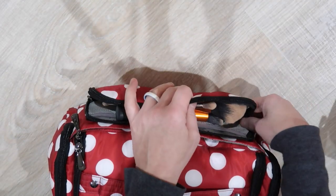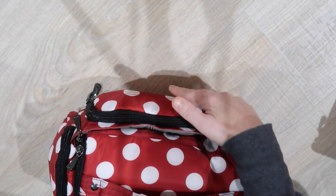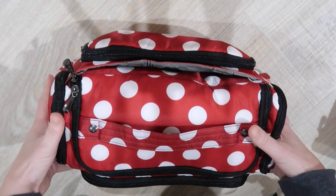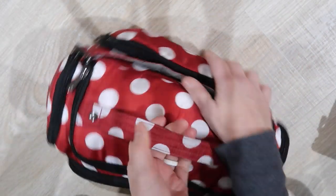Put those back in there. And you guys, everything is so compact. I don't feel like everything sticks out really far. I feel like you can't tell how much is in the bag. So that is what is on the back.